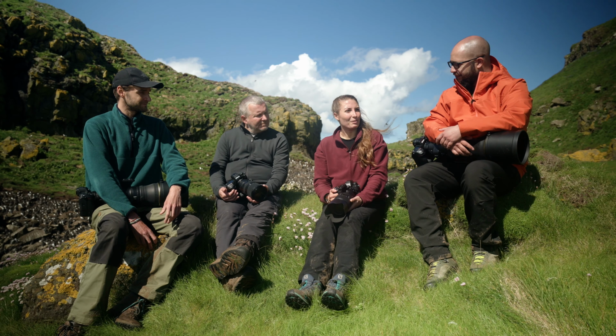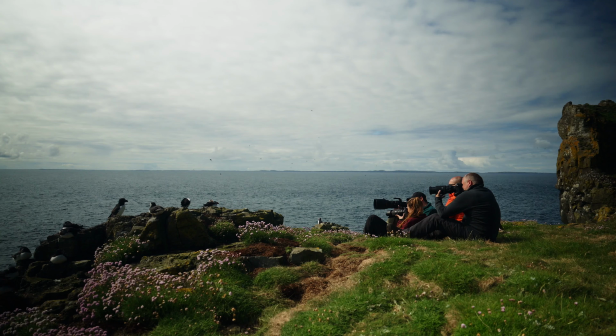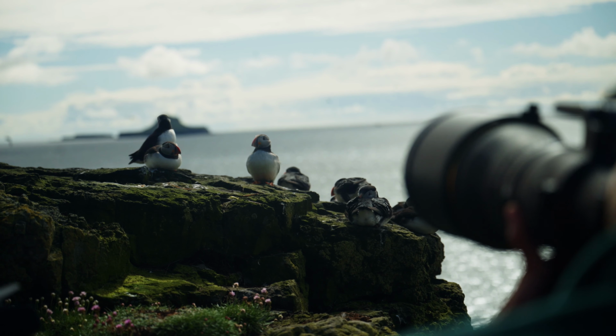And I think the other thing would be that you can get really close to the birds here, but obviously we don't ever want to stress them out to the point where they're changing their behaviour. So actually maintaining a really respectable distance allows you to see those natural behaviours that you might not get to witness otherwise.